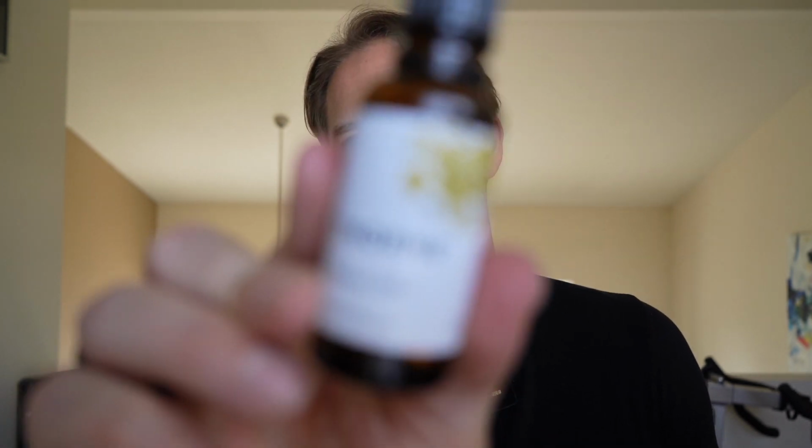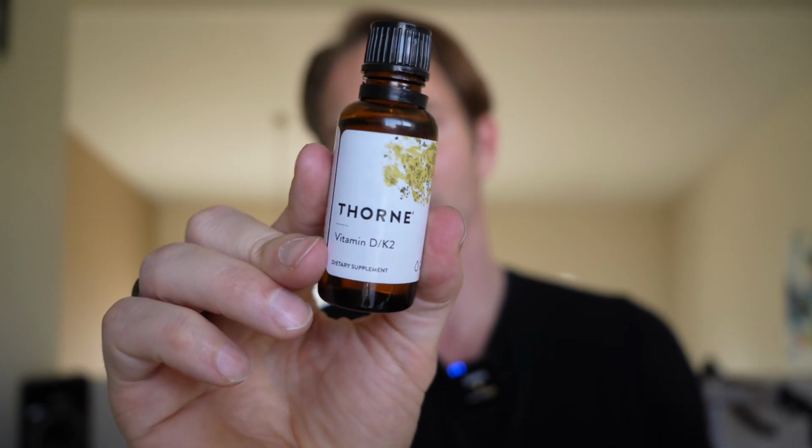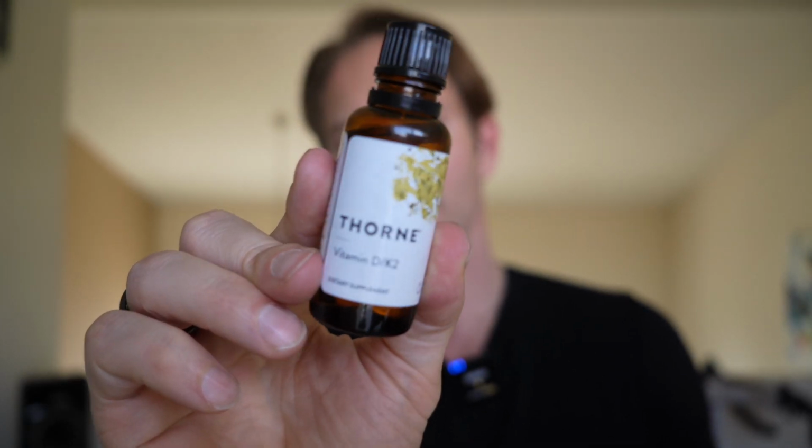Now, let me show you the product that makes this the easiest to do all of this with. The supplement that I use to dose my vitamin D is Thorne's Vitamin D with K2. Let's let that, there we go. And it makes it so easy because it's just drops. So it's already in olive oil, so it's in some fat to help it be absorbed. You just put it on your tongue, or you can put a few drops in some water and drink it. I just put it directly under my tongue.